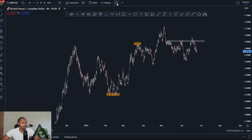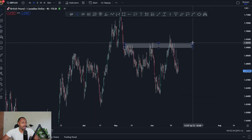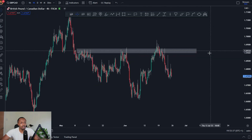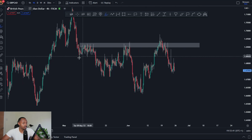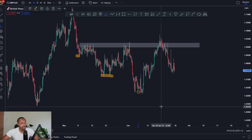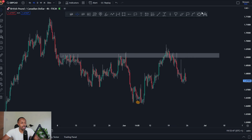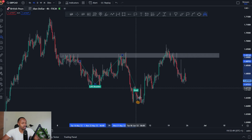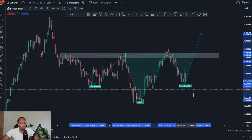The market has been dancing up and down, respecting resistance, breaking support, breaking resistance, and now we've got this nice level of resistance around 1.69. The market's failing to break through. We created some lower lows here, but essentially failed to continue south, and the market's a little bit all over the place. What I'm looking at is potentially a big inverse head and shoulders, as we can see here with the left head and the right shoulder.